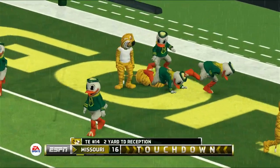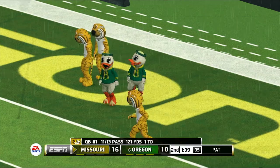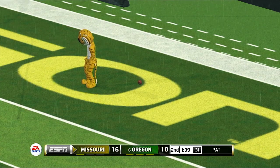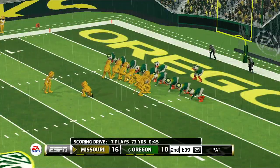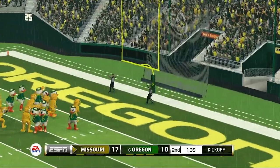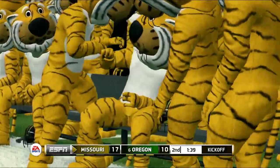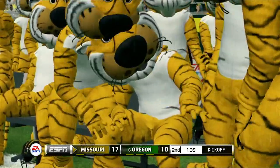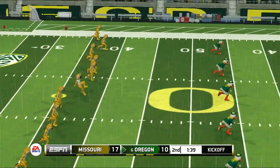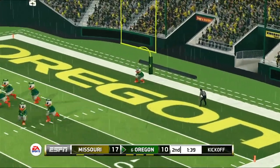Fires quickly to the tight end. He's got it. Touchdown. And he tacks on the extra point. It was a 7-play, 75-yard drive, and they come away with a touchdown. Brad, how about the guys up front? The offensive line giving the quarterback plenty of time to be able to read the defense and make the right throw. The score now, 17-10.